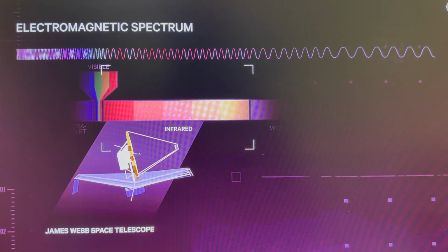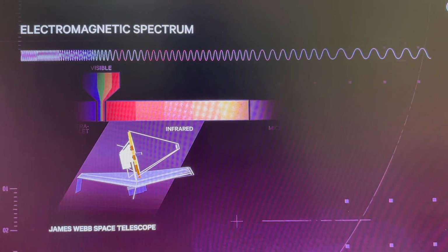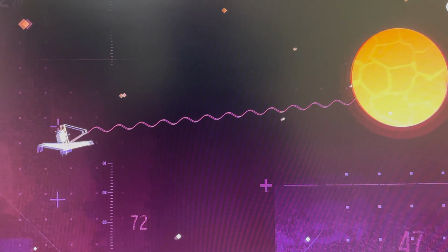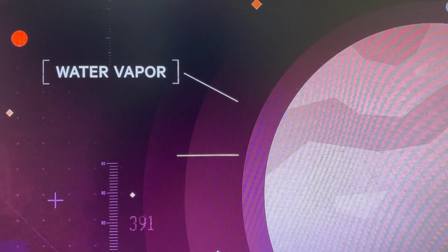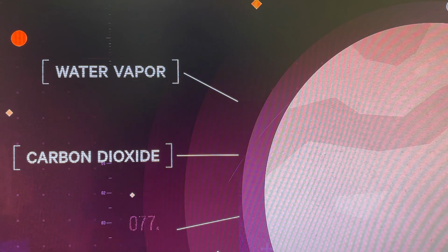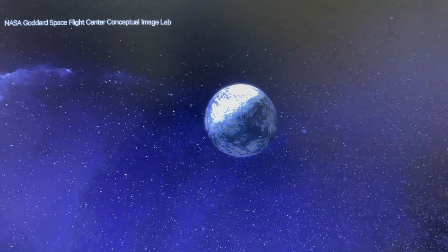And so the infrared part of the spectrum offers a really great insight into some of the really interesting chemicals that might be in a planet's atmosphere. Things like water vapor and carbon dioxide and methane. Things that could possibly signal a surface that is habitable.